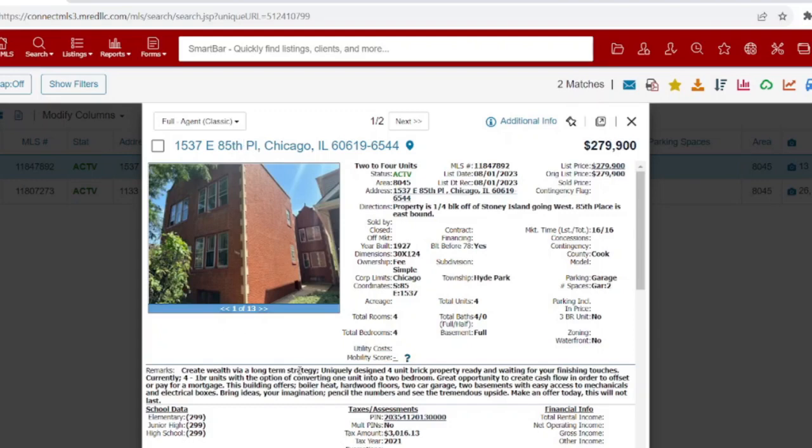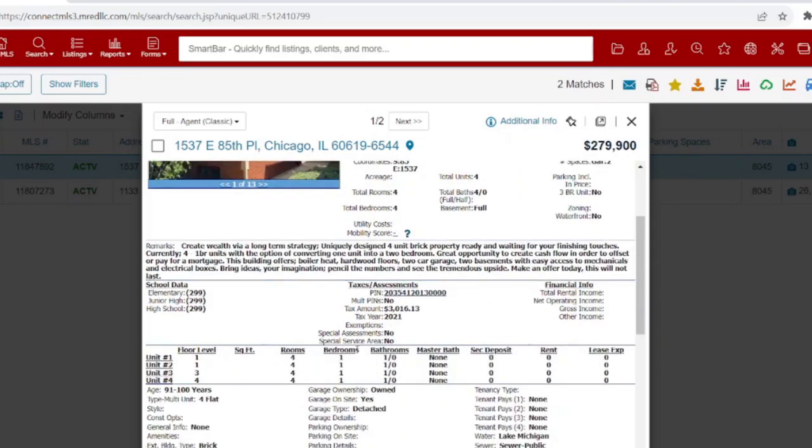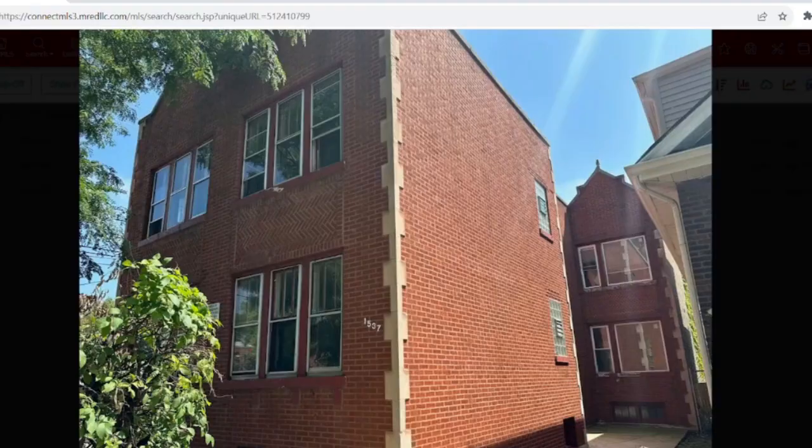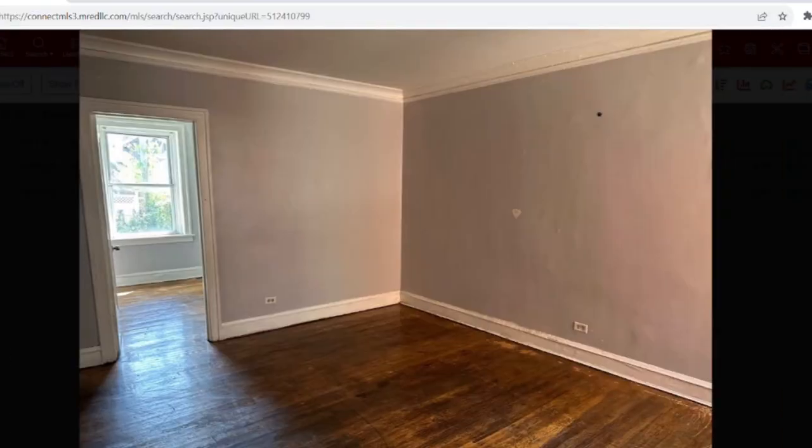Alright, create wealth via long-term strategy, uniquely designed 4-unit brick property. Okay, let's see how many units we got. Oh, okay, that's why it's unique. Each unit only has 1 bedroom, so we have 4 1-bedroom, 1-bathroom units. Alright, building looks pretty good on the outside. Let's see the inside. We got the hardwood floors.